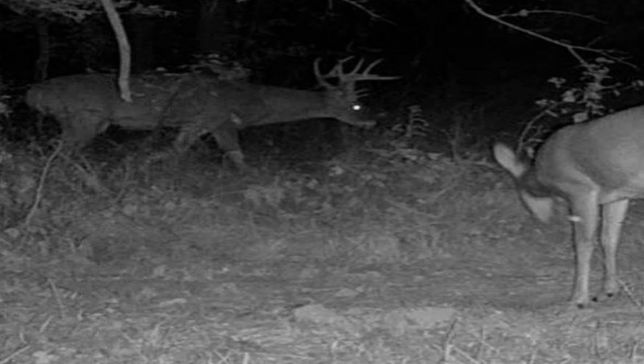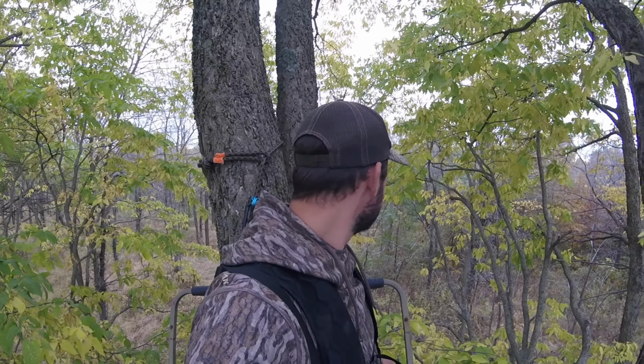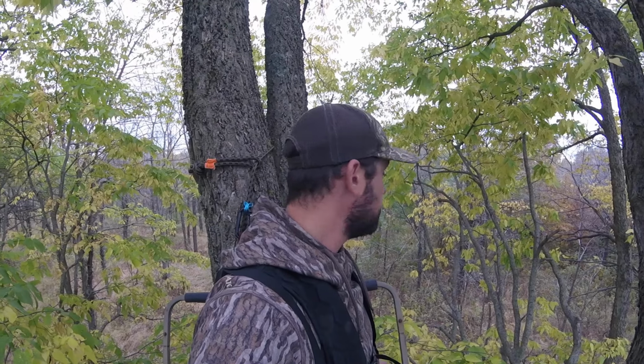Our main buck target on this farm so far is a buck that my kid named Lucky. And he's a pretty nice size mainframe 10 pointer with a bunch of kickers. I think he's got 12 or 13 points, but he's a pretty cool buck. He's a 4-year-old deer from what I can tell. And pretty good sized body deer.